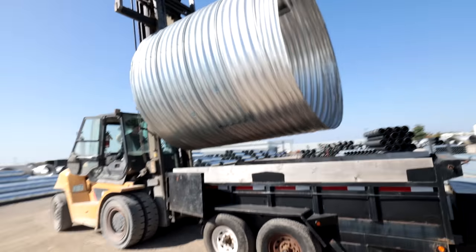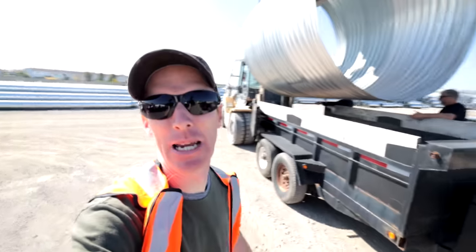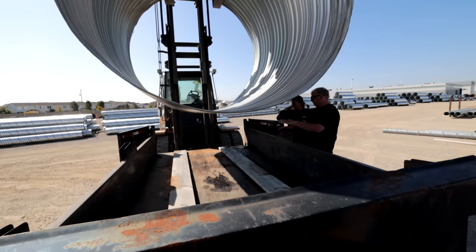I think it's a little bit bigger than I anticipated. A little bit bigger? It's a big, big pipe. Definitely an adventure in the morning. That's insane. That thing is huge. Can we see it? I don't know if we can see it. It might be too bright. We got a huge pipe. We don't know how to unload it.